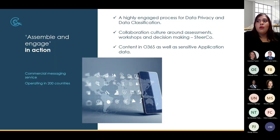I'm going to be taking you through an example of our assemble and engage phase with a previous client.